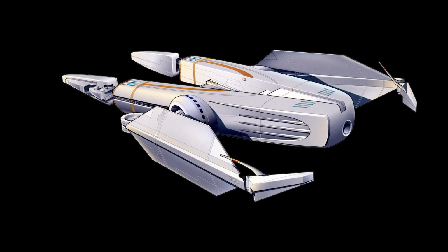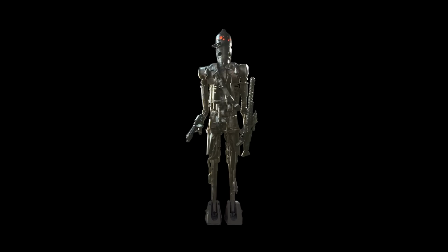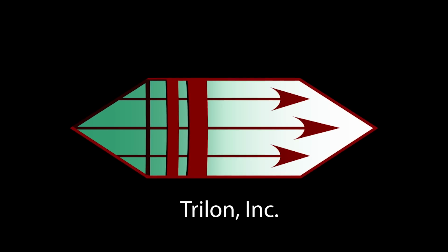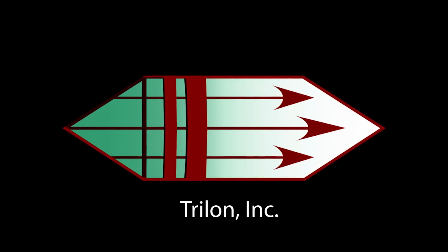First up is the Aggressor assault fighter. The only thing we really know about this ship from canon is that it was the type of ship used by the droid assassin bounty hunter IG-88, who worked in the service of Darth Vader. However, from Legends we learn that the Aggressor was a high-performance starship produced by Trilon Inc., a company known for producing starship hulls and basic control systems.